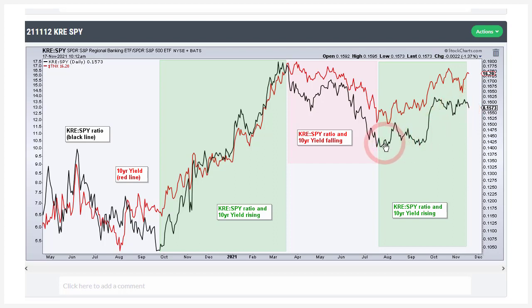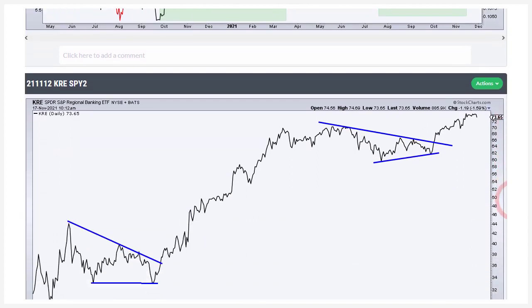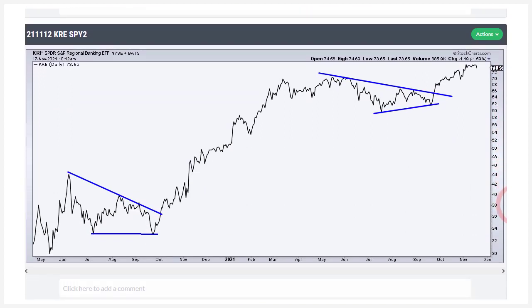Now, of course, this isn't a straight line and this isn't a perfectly linear relationship. There are lots of zigs and zags. I'm just trying to get the broad stroke here and decide whether a rising 10-year yield is positive or negative for regional banks. Now, as far as relative performance, a rising 10-year yield is positive for small caps and regional banks. Now let's look at the price chart to see if the price chart confirms what we are seeing.